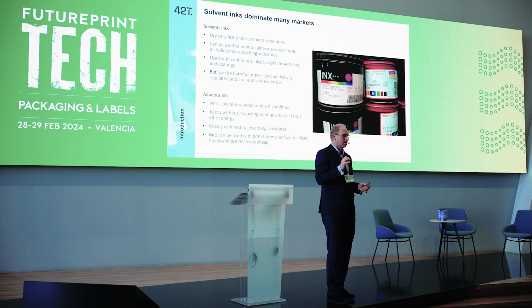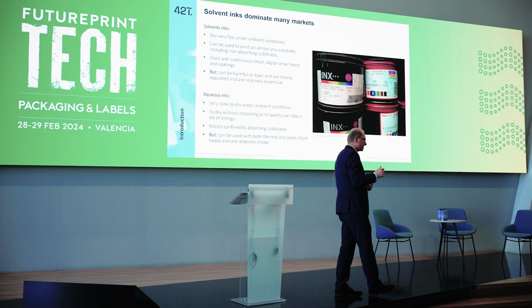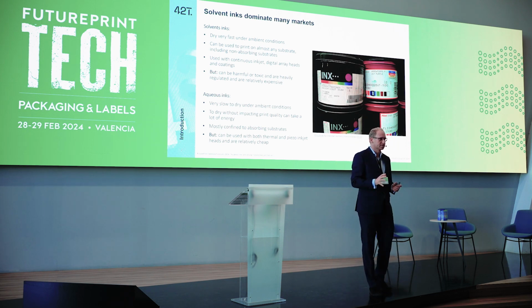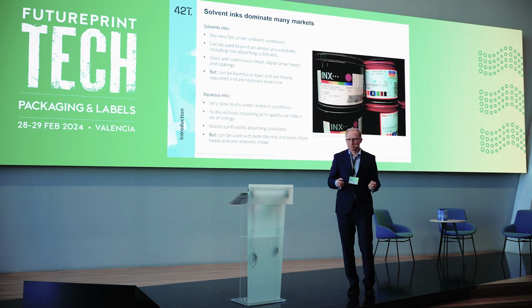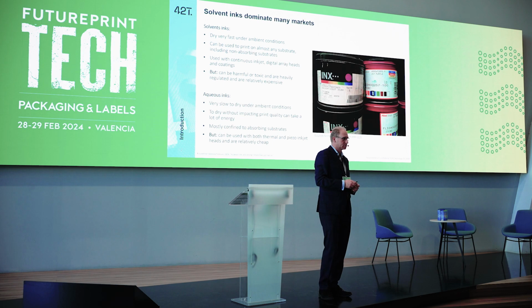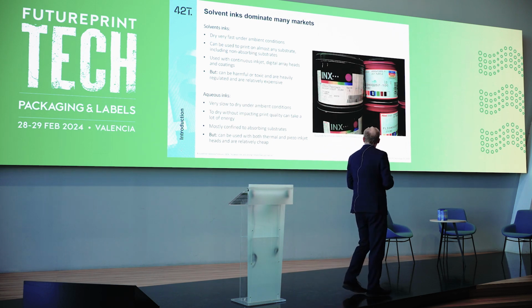But there's a bit of an elephant in the room that no one's really talked about here, and that's they take a very, very long time to dry. It's not unreasonable to expect 20, even 40 times slower than solvent-based inks. And this is an issue.